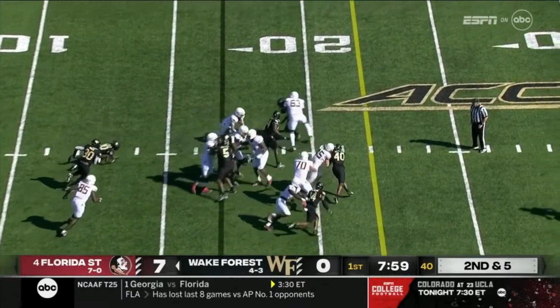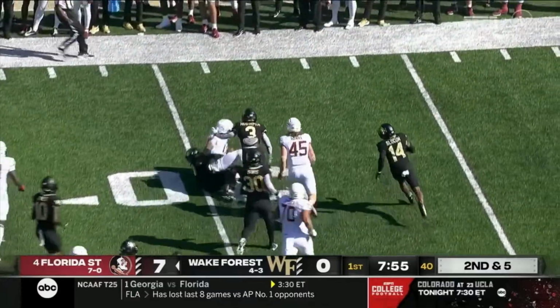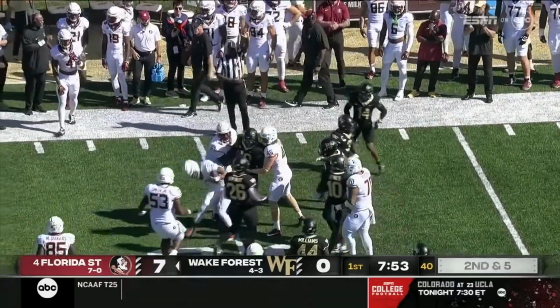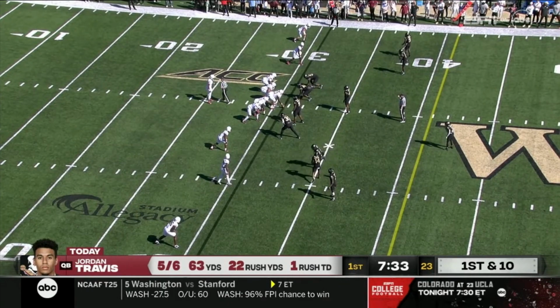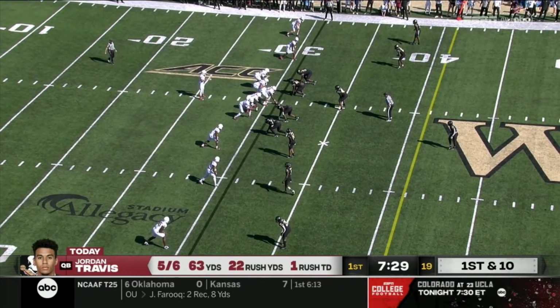Very convincing. Travis picks up a first down and carries tacklers. Tough to bring down. Out to the 30. Too many of those types of carries from your quarterback, but Jordan Travis is certainly on a mission today.